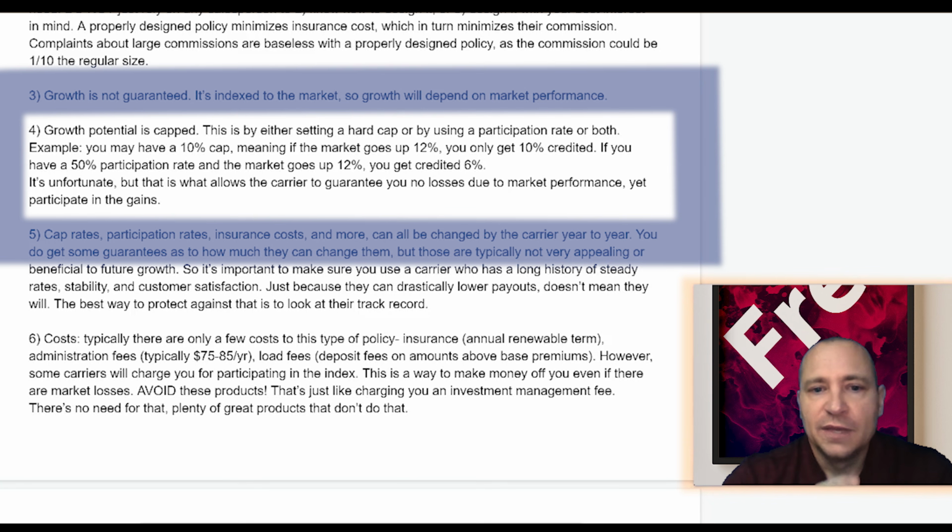Okay. So they set these limits based on either a hard cap or by using a participation rate or both. So as an example here, you might have a 10% cap, meaning if the market goes up 12%, you only get credited 10%. Now, if you have a 50% participation rate, the market goes up 12%, you get credited with 6%. Now, sometimes there might be an uncapped index, which is set to a participation rate. In this case, if your participation rate is 50%, the market goes up by 50%, you get 25% growth. So there's different situations that work better than others.